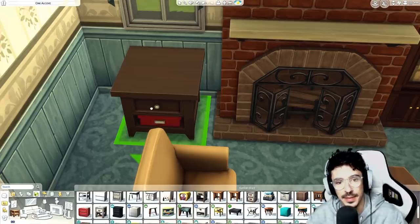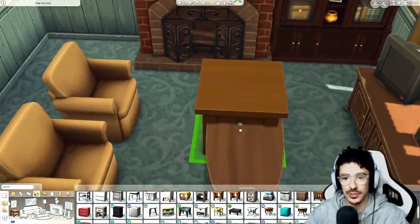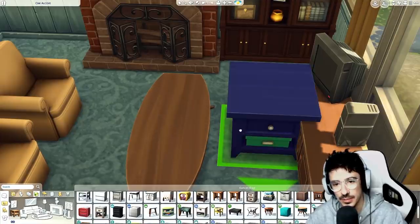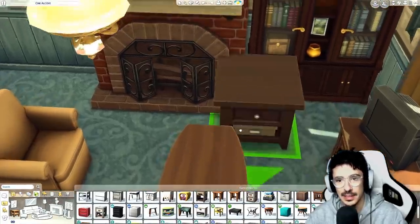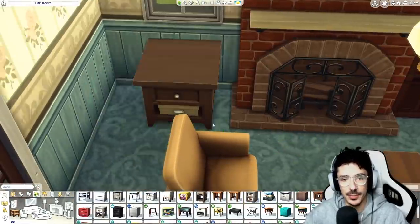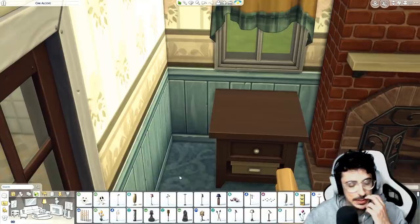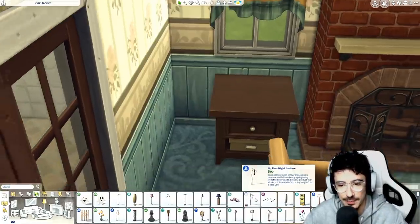Does that come in a bit of a better brown? That's a bit too orangey, isn't it? Well, it's not too bad. It is very orange, but I think that's the one we're going to have to go for. We'll go for that, and I'm going to put a nice lamp on that. A nice little lampy moment. We will do a table. We'll do a floor lamp in here as well.